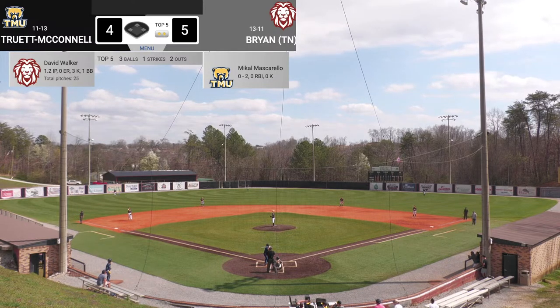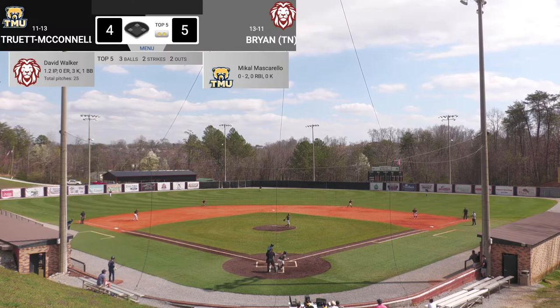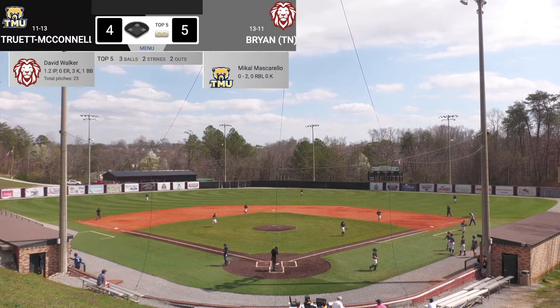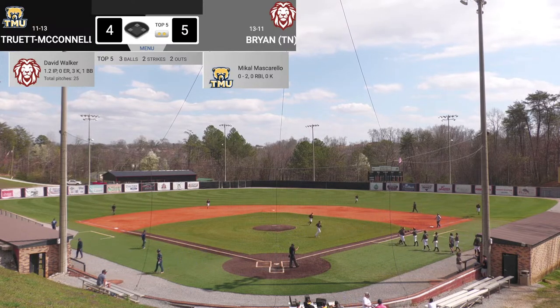Walker just needs to attack with fastballs right here. And here's the pitch. That's going to be a swing and a miss. Strike two. It's going to move the count to a full count. And if I'm Coach Mack and David Walker right here, I'm just attacking with another fastball and saying, hey, here it is, hit it if you can. Here's a pitch, and there it is. That's going to be a swing and a miss. Walker able to come back from a 3-0 count and get the hitter on a swing and a miss, strike three.